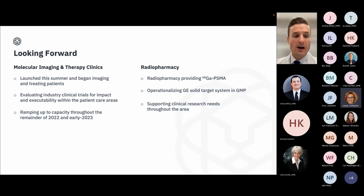And so looking forward, for our molecular imaging and therapy clinics, again, we launched this summer, began imaging and treated patients. We're in continued evaluation of clinical trial involvement, both national and international clinical trials as well as investigator-initiated trials. And we're ramping up to capacity throughout the remainder of this year and into 2023. Our radiopharmacy is providing gallium-68 PSMA, and operationalizing our GE solid target system and GMP.